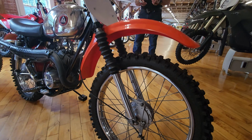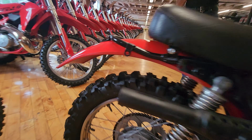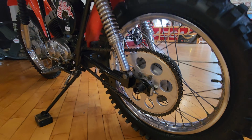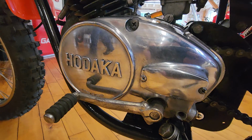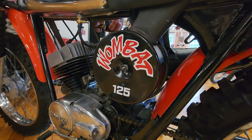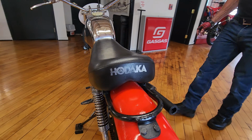New front tire, new front fork guards, new rear tire, new chain, new tubes. Was just given a full tune-up. Carb was cleaned and rebuilt. New air filter. Spark plug was replaced. New gear oil. Polished the engine case covers, and other than that, she's pretty much all original. Has a nice Hodaka seat cover on it. I'm not sure if that's the original. That's the one that came to us on there.